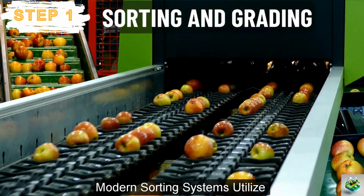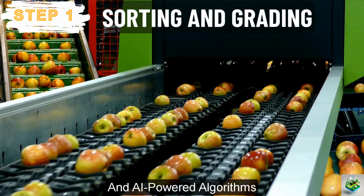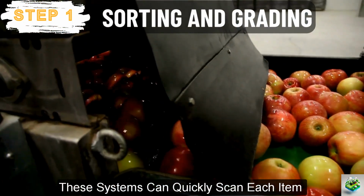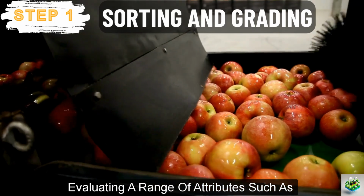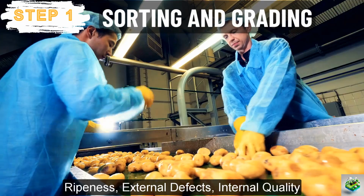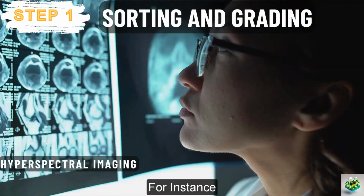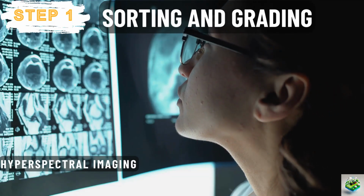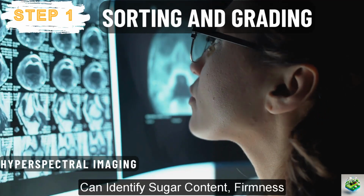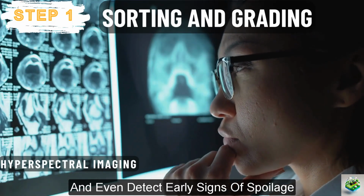Modern sorting systems utilize cutting-edge technologies like machine vision, infrared sensors, and AI-powered algorithms. These systems can quickly scan each item on a conveyor belt, evaluating a range of attributes such as ripeness, external defects, internal quality, and even subtle imperfections that human eyes might miss. For instance, hyperspectral imaging, a technique that captures data beyond what the human eye can see, can identify sugar content, firmness, and even detect early signs of spoilage.